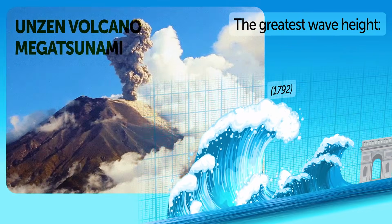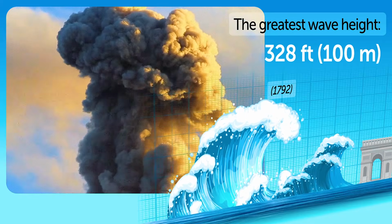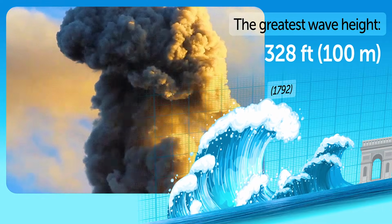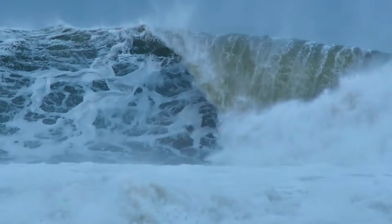Unzen Volcano Mega Tsunami. A powerful volcanic eruption triggers a landslide from a 4,000-year-old lava dome. It sweeps through the city of Shimabara and reaches the sea, setting off a mega tsunami.